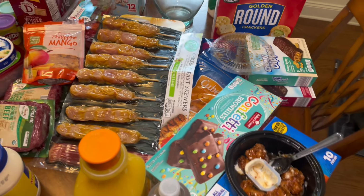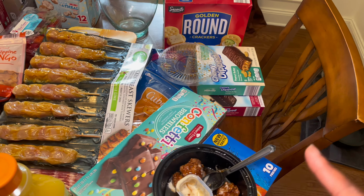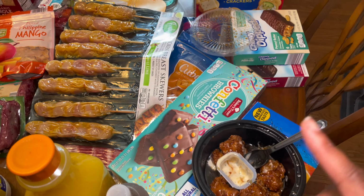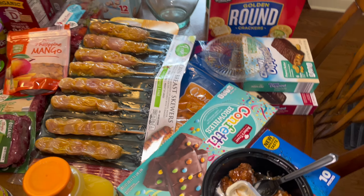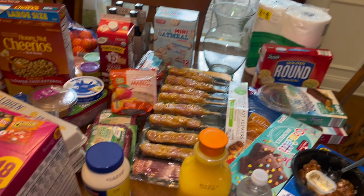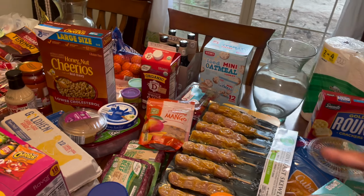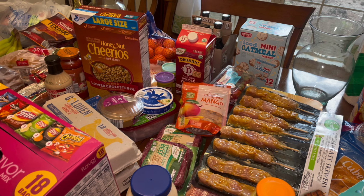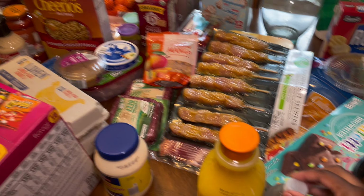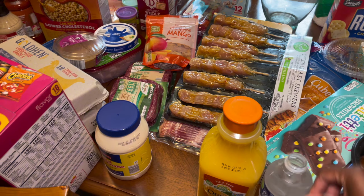Anyway, these are the honey garlic nuggets from KFC, and they're good too. And I got me a bottle of water because it's hot outside. It's like 100 degrees here. Literally, it's 100 degrees.